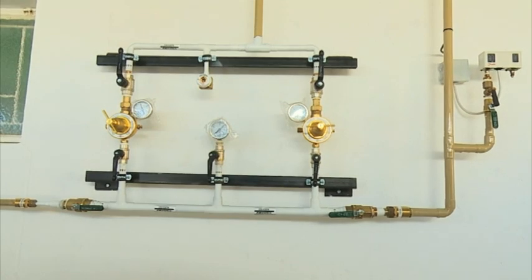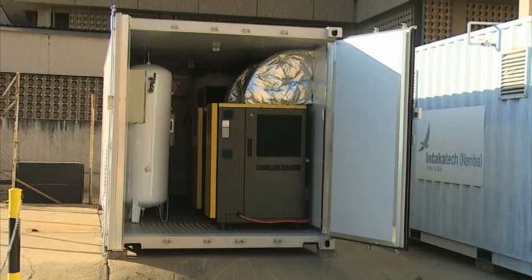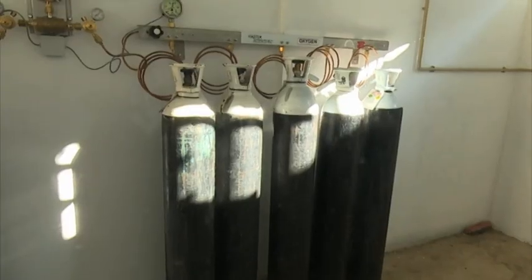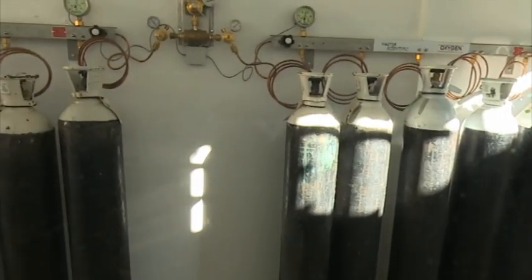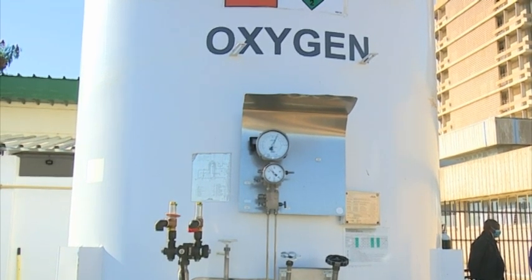There are plans to set up gas-generating systems at major hospitals around the country as the Health Ministry decries reports that Namibia is running out of oxygen. At the present moment, we do not express concern about the availability of oxygen anymore in the country.